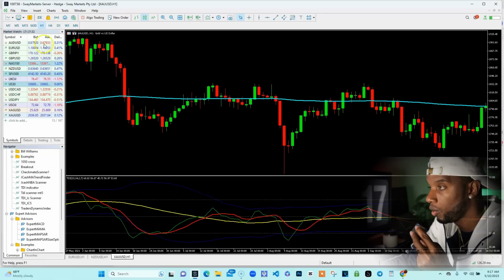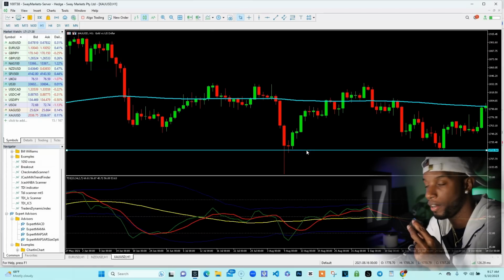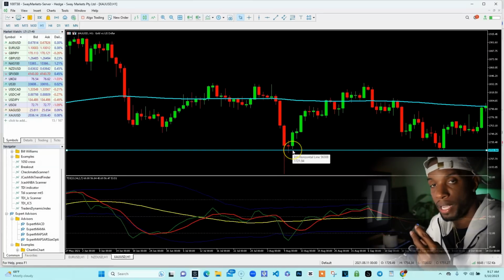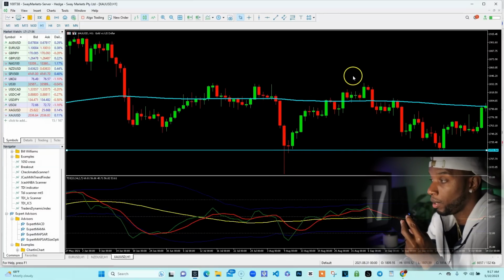All right, so let me put this here. And the nearest zone is basically where it touches multiple times in one area. So we touched here, so this will be my nearest zone. Now I got trades all right here. I got trades all down here and I set my take profit at the nearest zone and I go to bed. I wake up and boom, look what happened. Bop, we hit take profit and we kept going.